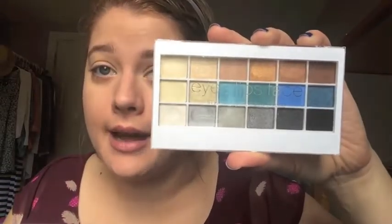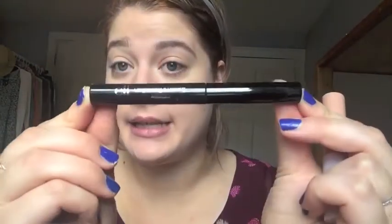I'm going to start off with my e.l.f. eyelid primer. This is the one that came in the kit that I'm going to be using. I'll just show you what it came with. It came with this little eyeshadow palette, the eye primer, and an e.l.f. lengthening and defining mascara.